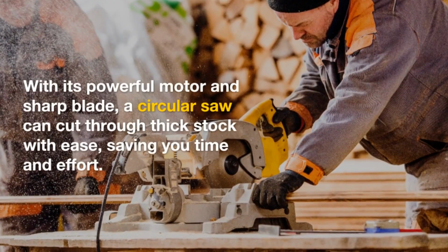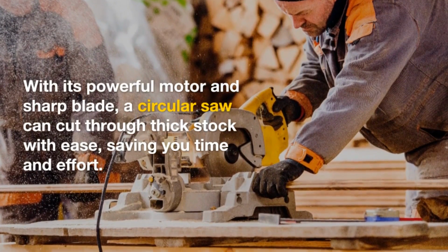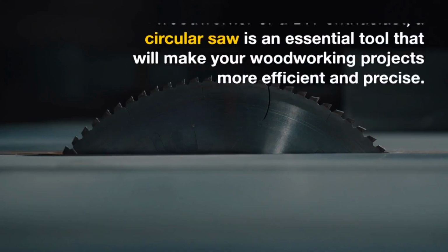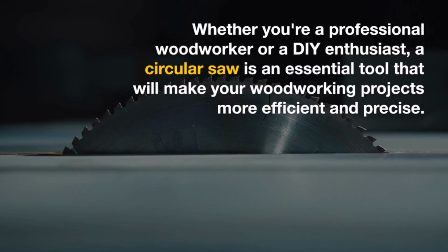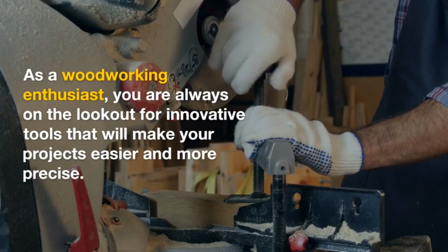You can use it to make crosscuts, bevel cuts, and even plunge cuts, making it an essential tool for any woodworking project. With its powerful motor and sharp blade, a circular saw can cut through thick stock with ease, saving you time and effort. Whether you're a professional woodworker or a DIY enthusiast, a circular saw is an essential tool that will make your woodworking projects more efficient and precise.